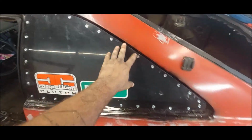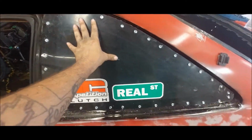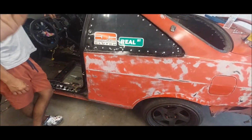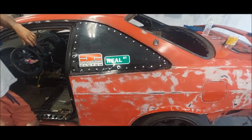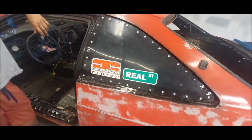Ideally, this isn't the hardware I would want to use, but it's what I got. I really just want to get them installed and fit it up. Most likely going to be taking them back off when we go to paint the car, but at least they're on the car. I really want to see how my car looks with Lexan windows.